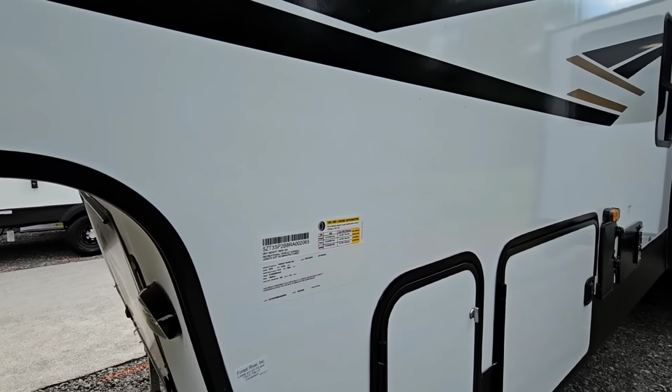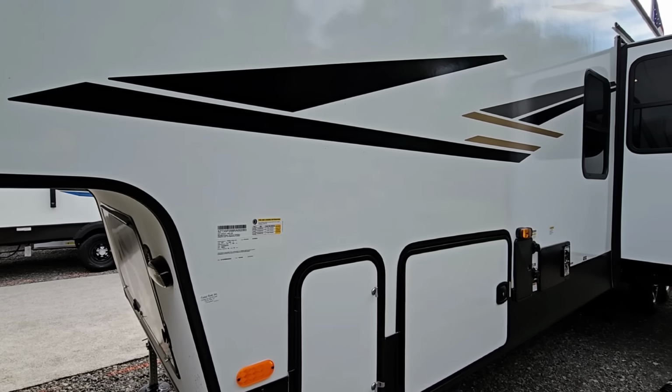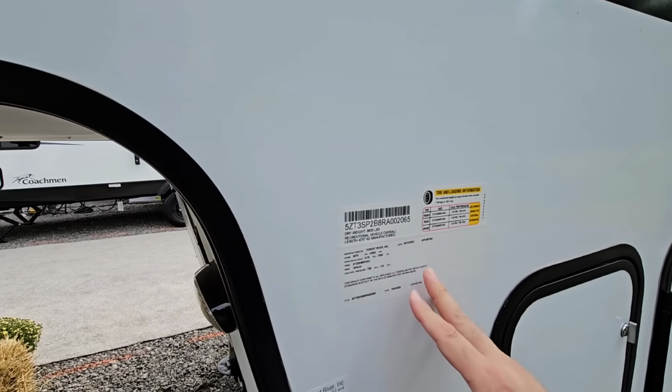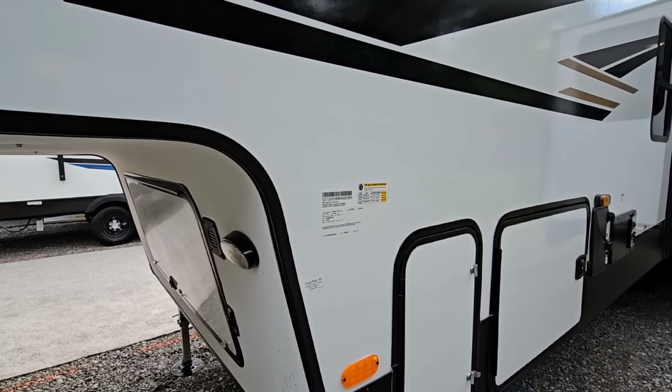It's a light unit, so it's not a mid-profile. It's actually a little lower than a mid-profile. So it's going to be super interesting to check out the inside of this. Just like David said, don't think this is half-ton towable. You could probably get away with quite a few 3/4 ton trucks if you have the right payload for it.